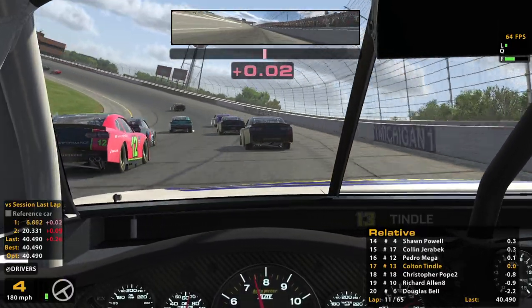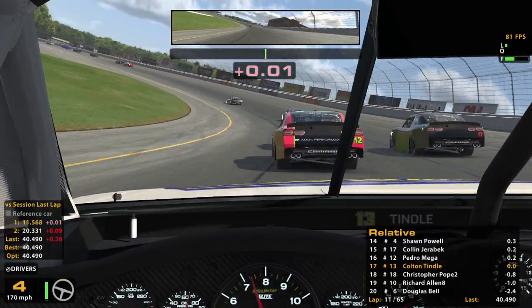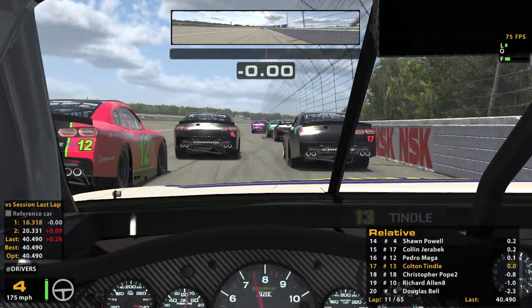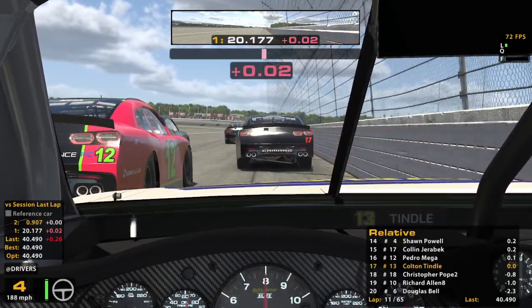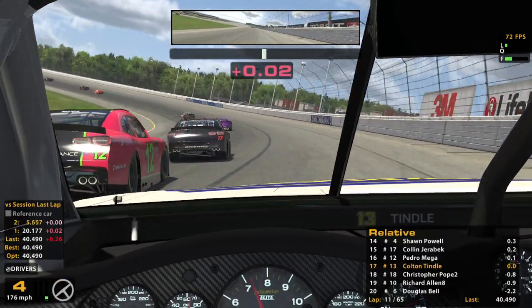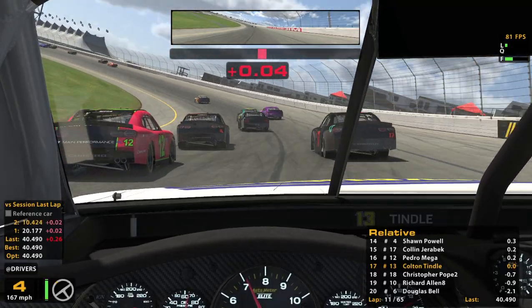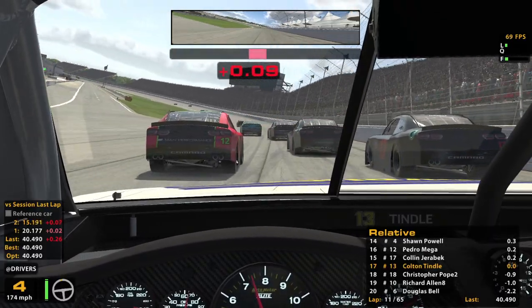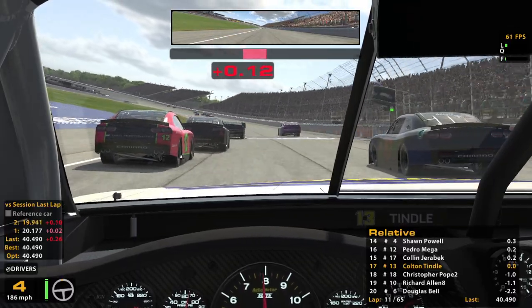Was 41.5. Goosey goosey. Still rotating. Fun to drive. Been enjoying these Michigan races this week so far.